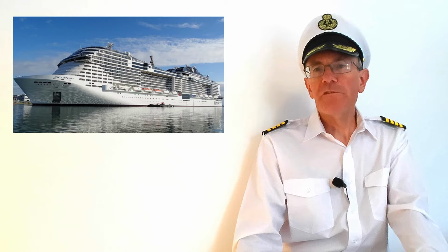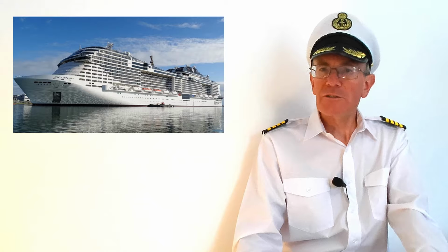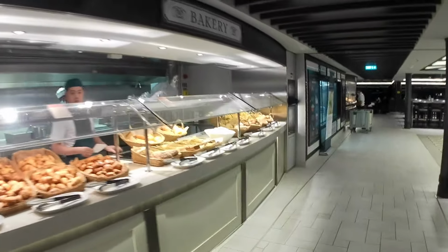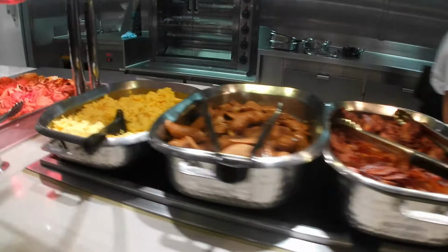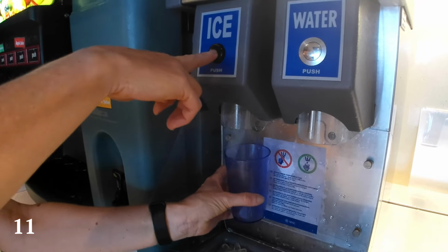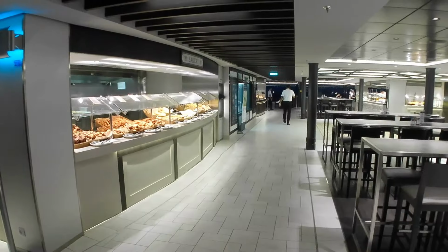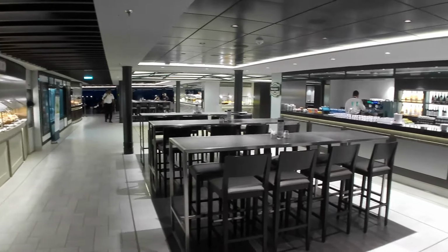The dining times for each of the 4 restaurants are in the daily planner, but if you do use the buffet, I thought it was the best cruise ship buffet I've experienced, so I recommend it very highly. All the pizza, pasta and mozzarella are made on board freshly each day, as are all the lovely breads like focaccia and so on. There's an ice machine here too to add to your drinks, and remember the tea and coffee are free, and although it said that the juices were only available at breakfast time, I saw them at other times too, so it's always worth having a look, and there's a bar here for your paid for drinks.